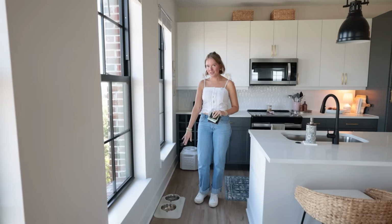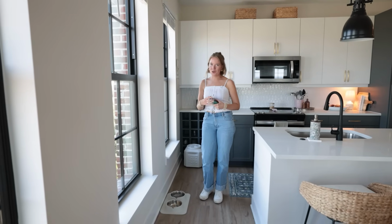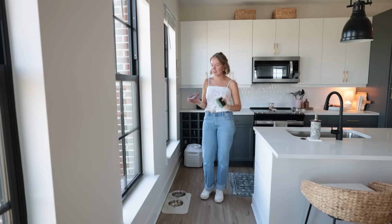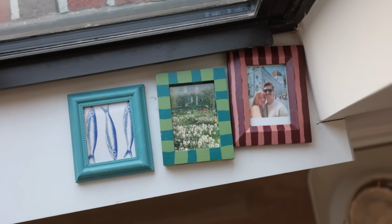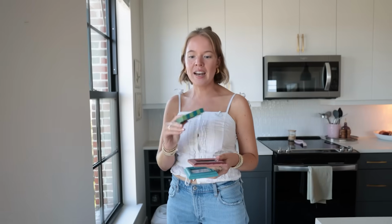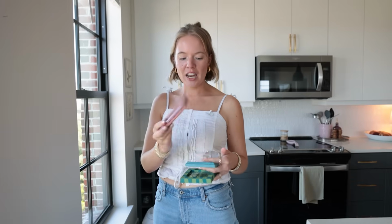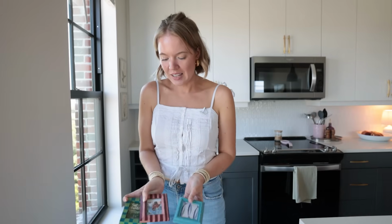This is where my dog Eleanor eats, and I have a fun little project that I'm working on. So I'm making her own gallery wall because everybody deserves to have a pretty space. This is a work in progress right now, but I've just started collecting these little tiny frames from the thrift store, and then I painted a couple of them, and I'm just putting in little pictures for her. So I have a picture of me and my husband Jake, and a picture of some sardines, which she loves, and a park. So yeah, that's gonna be her little gallery wall. So I guess look out for that on TikTok and Instagram because I'll be sharing that over there.